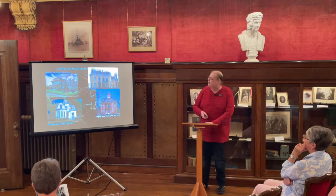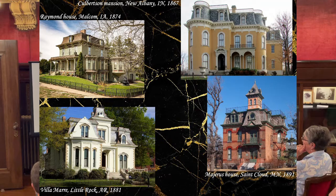Some beautiful examples of the Second Empire style start with the Culberson Mansion in New Albany, Indiana from 1867, the Raymond House in Malcolm, Iowa, 1874, a house that I almost bought at one point, Majerus House in St. Cloud, Minnesota from 1891, and down here, Villa Mar in Little Rock, Arkansas from 1881. And a lot of you might recognize that as Julia Sugarbaker's house from the TV show Designing Women.